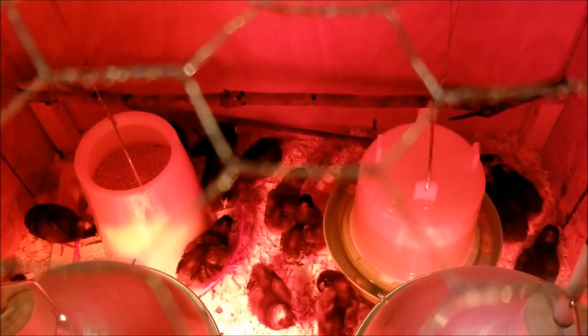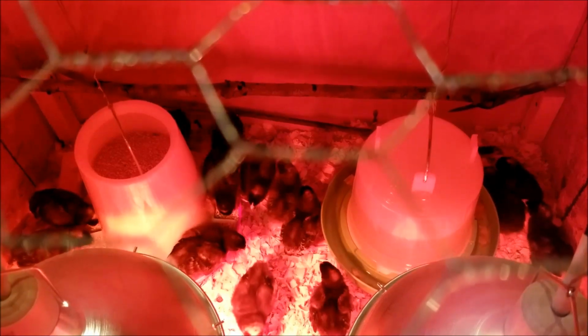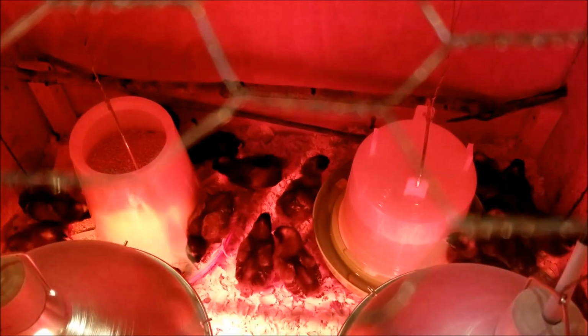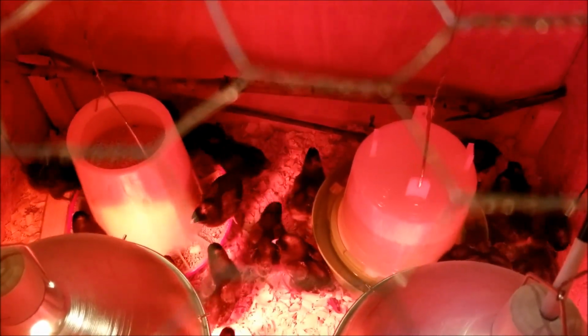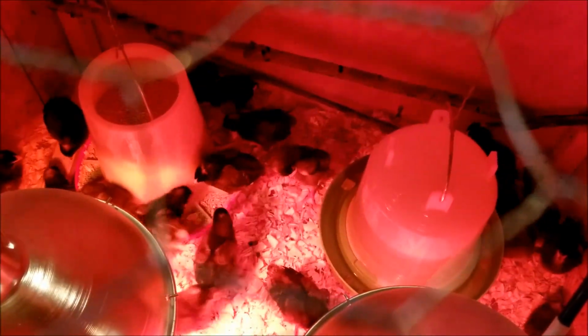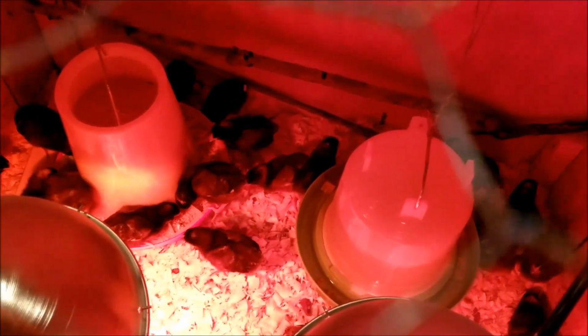We got some sticks back there for perches because these guys always act like they want to jump and fly and get up on something, and so they're there, but they haven't quite figured it out yet. They like to ride on their merry-go-round over here, aka food dish.